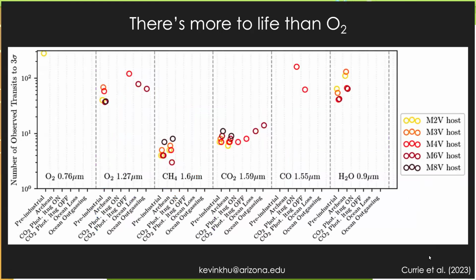But there's more to life than just oxygen. You're going to potentially have to detect more biosignatures, or you're going to want to detect oxygen on multiple planets. If you observe oxygen on multiple planets, then it is fairly likely that oxygen was created through biological processes on some of these planets. But this is work by Miles Curry, who I think is coming here in a week to be a postdoc here. So I'm sure you'll hear more from Miles about this work.